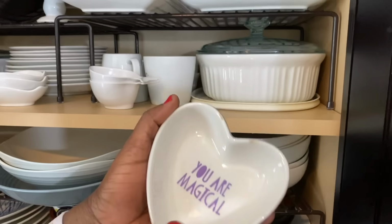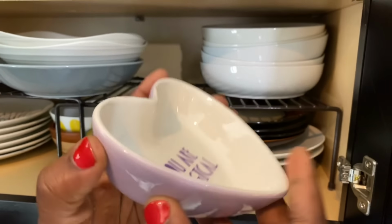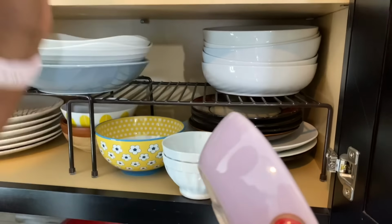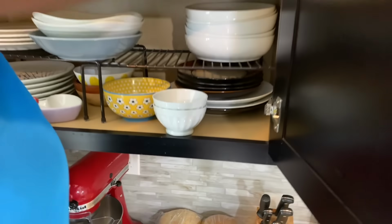This also from Target. It's all cheap now, but I still love it. No, this is actually from Fry's food store, which is like a Kroger brand. So it was around Valentine's Day I got this, like 3 years ago.